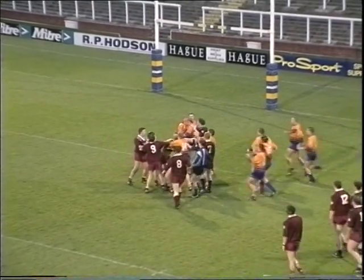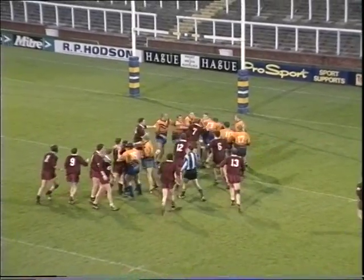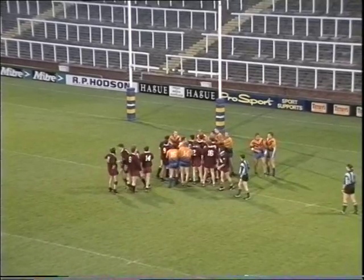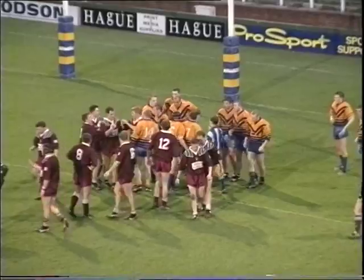Naylor's got to go. He's got to go for that. I think they were, oh dear. This is scandalous. Zoom in, camera. That team's going to go. Oh dear, there's no need for it.